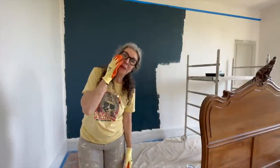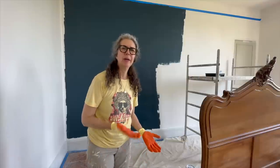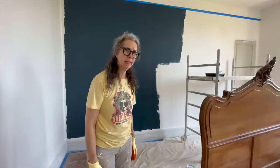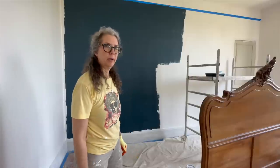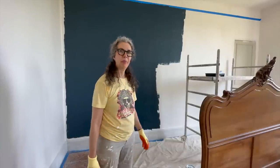Well, what do you think? I'm actually shocked at how easily it's going on. And it's one coat and it's really covering up that white so easily, which I thought would be three coats minimum. So I'm pretty impressed with the paint actually.